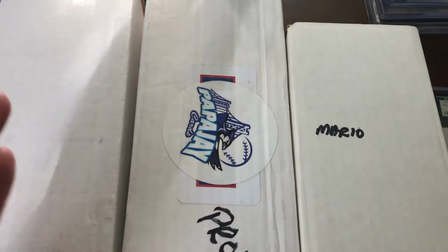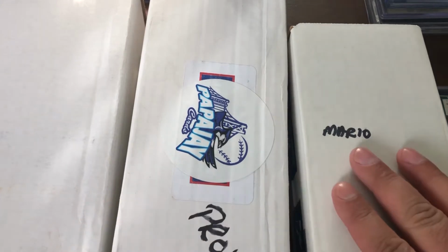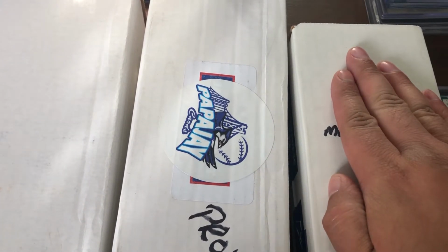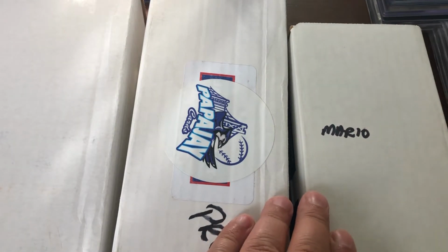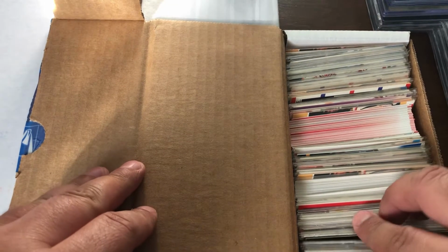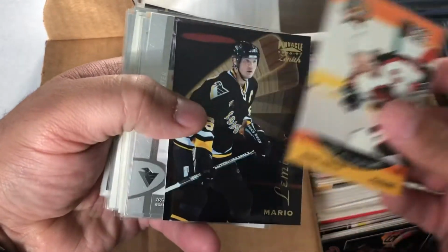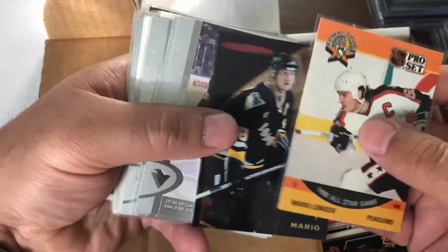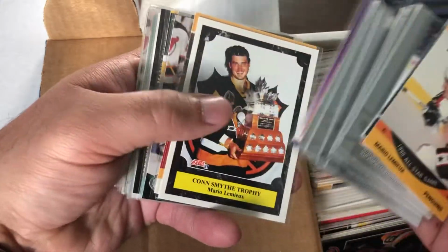And now we get to see what's in here. This is two separate bulk purchases. We have this one, and then these two are another one. But let's move the slabs to the side and crack one of these open. So I was looking to buy a few individual cards. But at the end of the day, you basically spend pennies on the dollar and just buy a bunch of bulk.